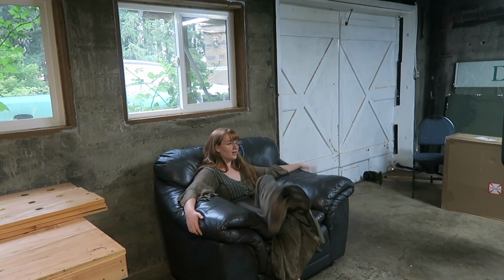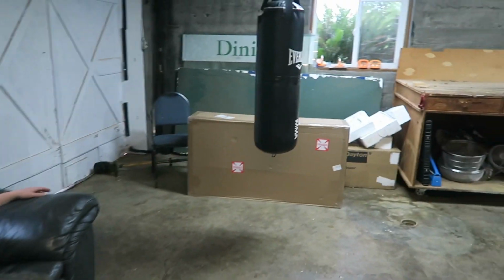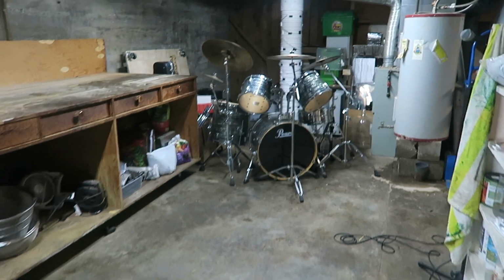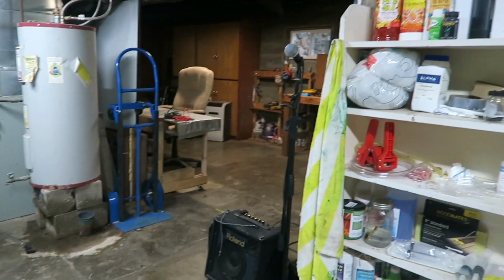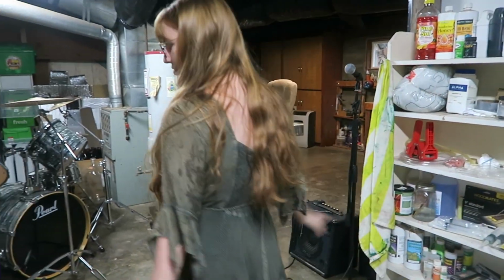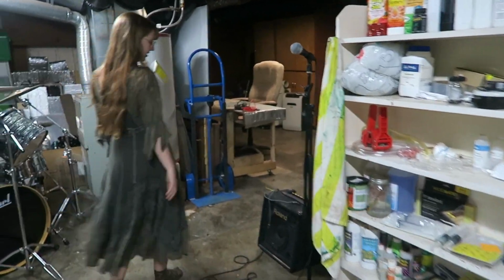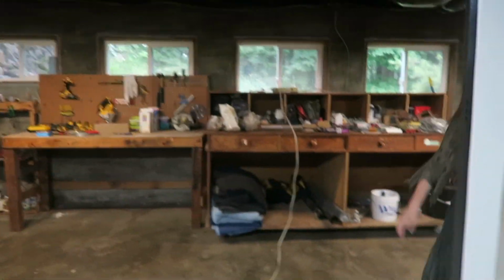This chair is so big, it took up so much space in the guest room. So we just have it down here if you want to hang out and watch somebody play drums on the drum kit or beat this punching bag. Either or. But yeah, this room obviously isn't very aesthetically pleasing. It's just a basement. This is all of our horticulture and growing stuff. And yeah, just a bunch of general building supplies, dollies, hoopla of all the sorts.